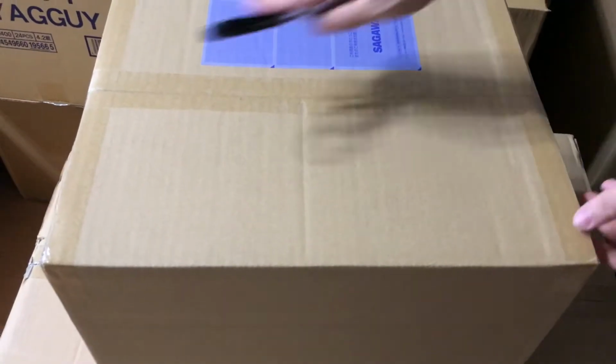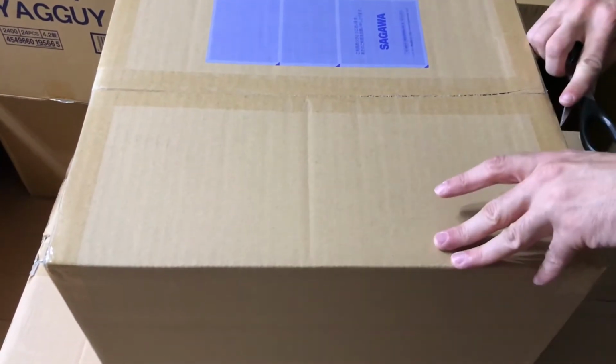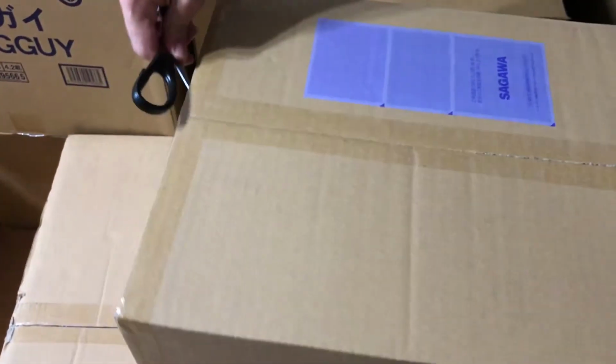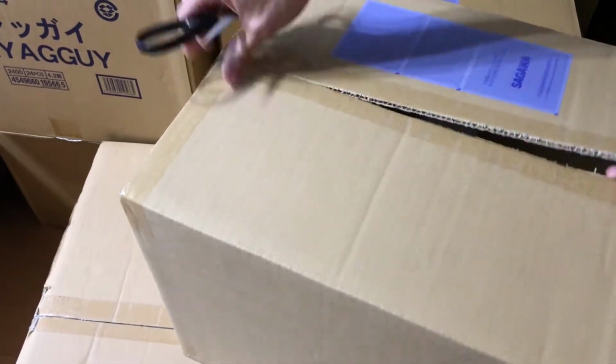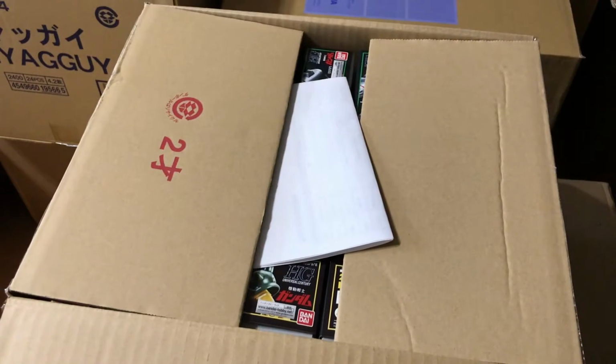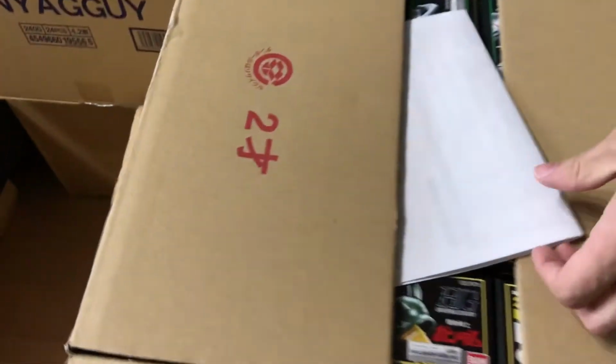Xbox. Oh, this is all the way along the edge. Oh, retro. Oh man, these things are exciting.